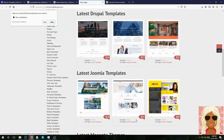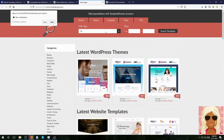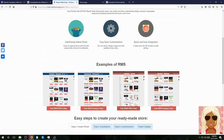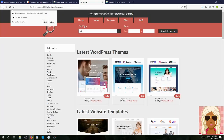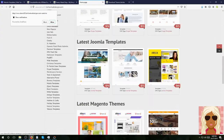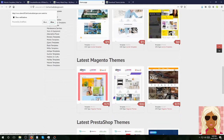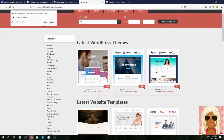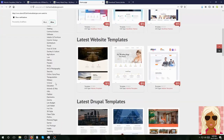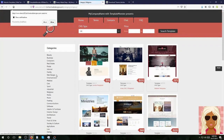You want to look in this, okay? And if you like what you see and you like the fact that you can too make money doing this, you can create your own shop within Template Monster. And this is just one of the ways how it's gonna look. You got all these categories, okay? So let's just go into religious. Let's see what they got for religious.